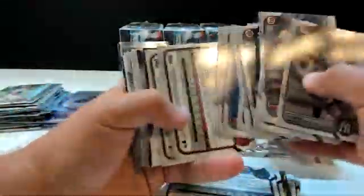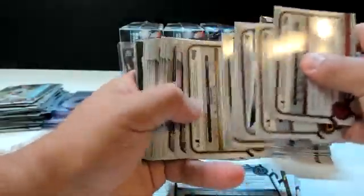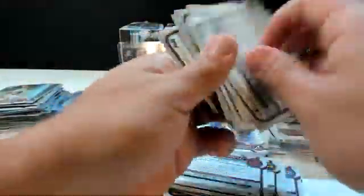And a lot of times, guys, if you get a run of cases that have the good stuff in it, there keeps being good stuff in it. So I would stick around with this run of cases I've got.